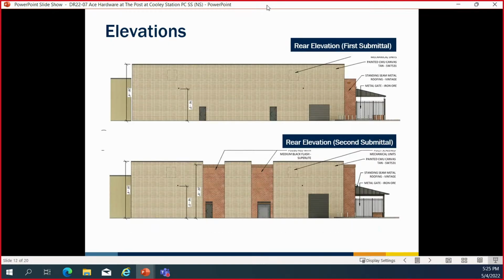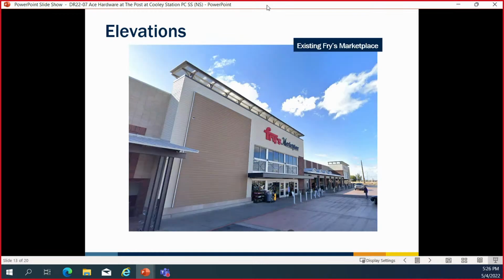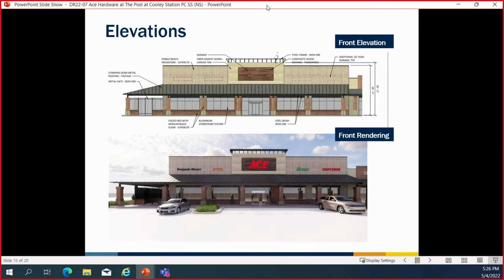I think that's a bit misleading because that wall that's being shown green belongs to the inline shops adjacent to this site. All right. Anybody else? Is there any objection to moving this to administrative review? All right, Noah, I'm good with it. I think we should go ahead and give you authority to move to administrative review, provided they provide you what you need. Great. Thank you.